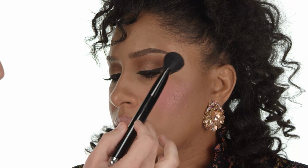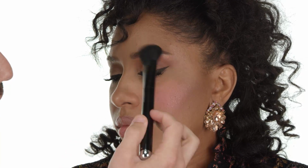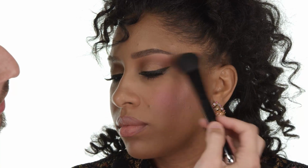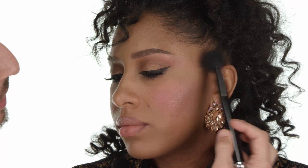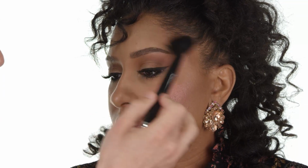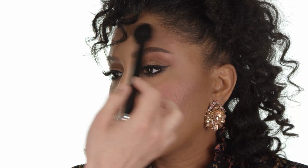And then before I finish this side, I'm going to take a little bit too and run it through the socket line, almost like on the brow bone itself, just to give a little bit of flush there, into the temple, so almost like a straight line here. And then some just along the temple here, kind of bringing in that flush everywhere.